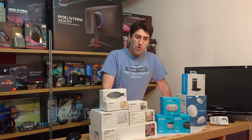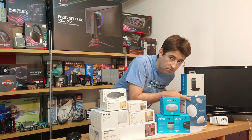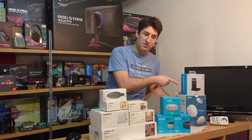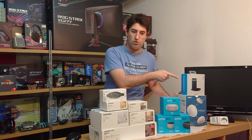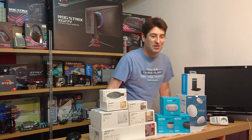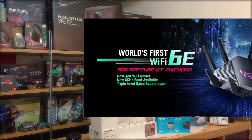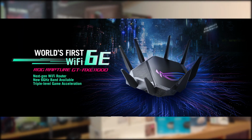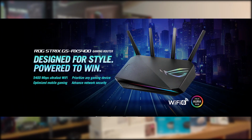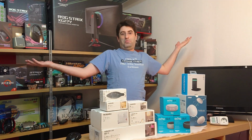Just make sure you have a strong Wi-Fi signal around your house. With this Wi-Fi mesh kit, you guessed it, from ASUS, and it's all good to go. And if you're rocking an ROG router, don't worry, most of them are compatible with AI mesh systems, like this one. And that's it. Super simple.